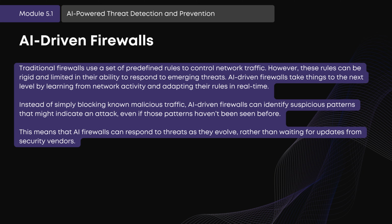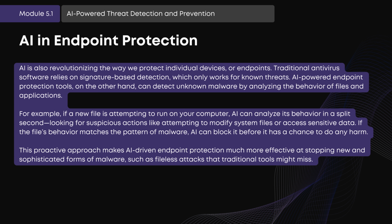Instead of simply blocking known malicious traffic, AI-driven firewalls can identify suspicious patterns that might indicate an attack, even if those patterns haven't been seen before. This means that AI firewalls can respond to threats as they evolve, rather than waiting for updates from security vendors.